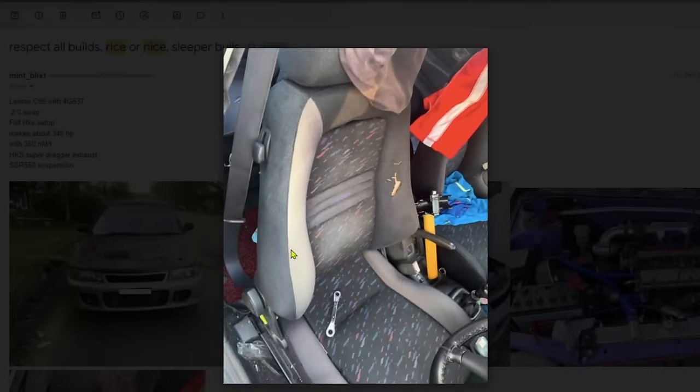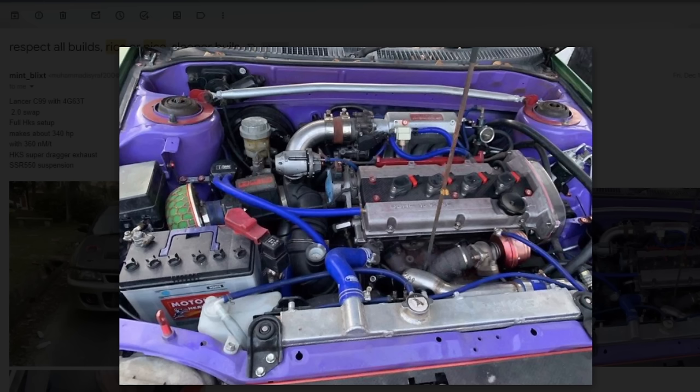Some old-school confettis. A little ripped, but go to an upholstery guy and he'll fix that up. The engine bay looks great. Yeah, you got the blue silicone hoses and shit going everywhere, but at least they're not pool noodles. They're just blue silicone hoses. I could live with that. The engine bay, thumbs up.